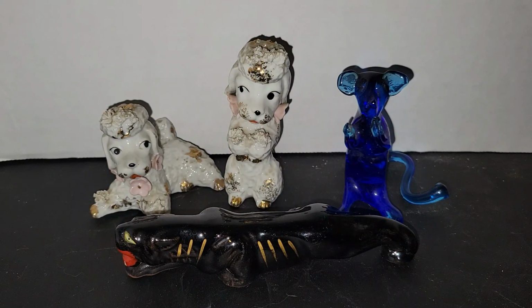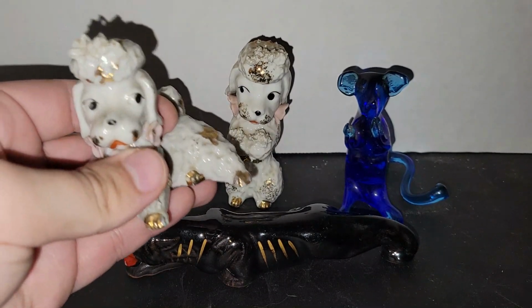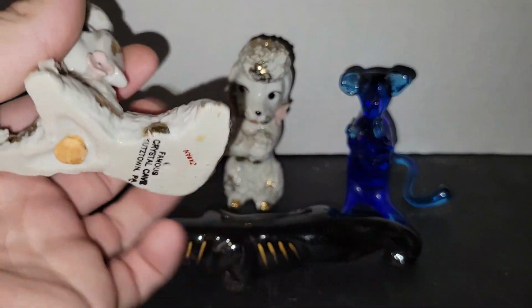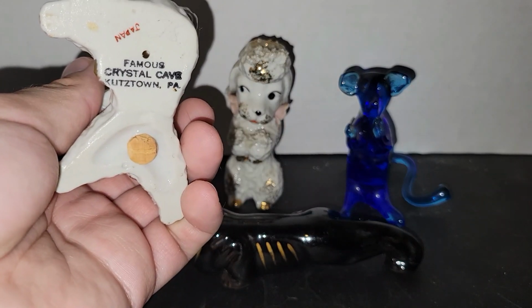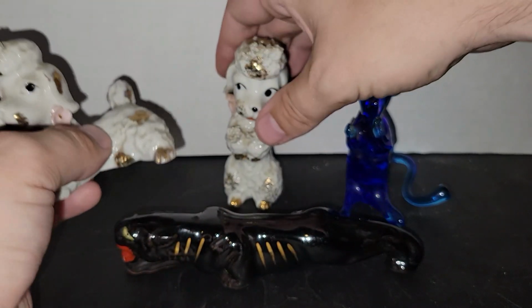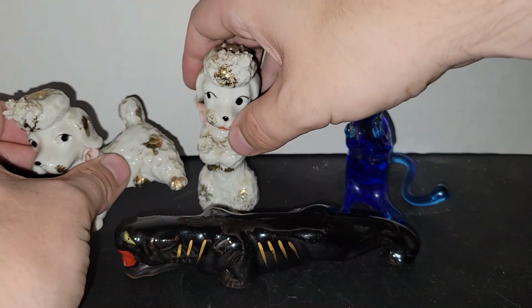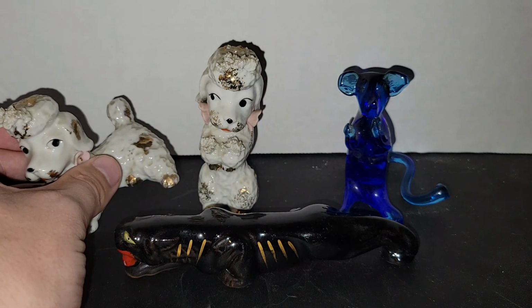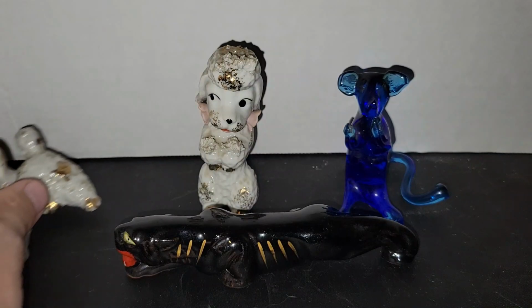I did pick up some really cute animals, so let's check them out. These poodles, or at least I think they're poodles, are salt and pepper shakers. Yep, they have corks, and on the bottom it says Famous Crystal Cave in Kutztown, PA, so I believe these were souvenirs. They are in really good condition, and I know that there are Puderschnude lovers out there. If you guys don't know what a Puderschnude is, it's just our way in our community of saying poodles. So I picked those up.